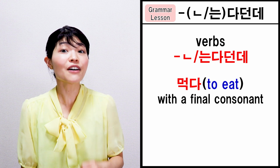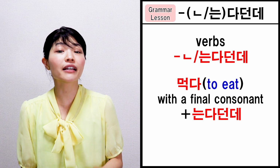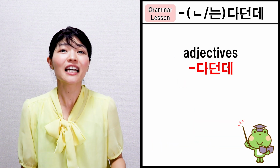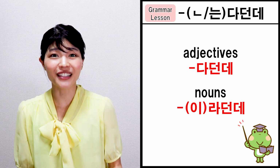먹다 to eat has a final consonant. So you add 는다던데 to make 먹는다던데. I heard that you eat. For adjectives, you add 다던데. And for nouns, you add 이라던데.